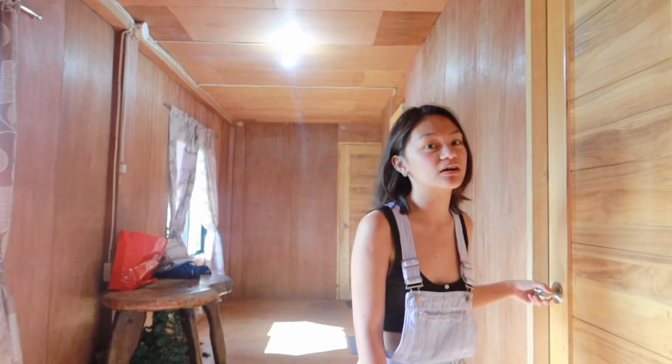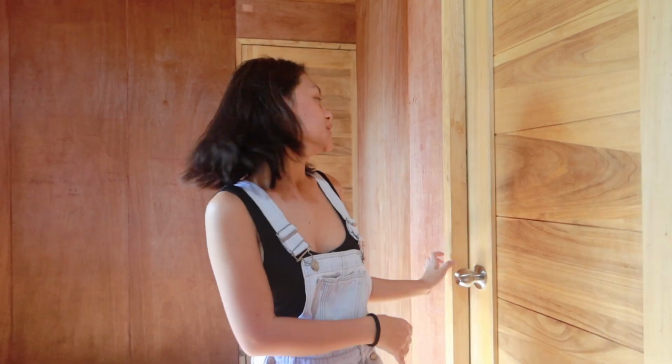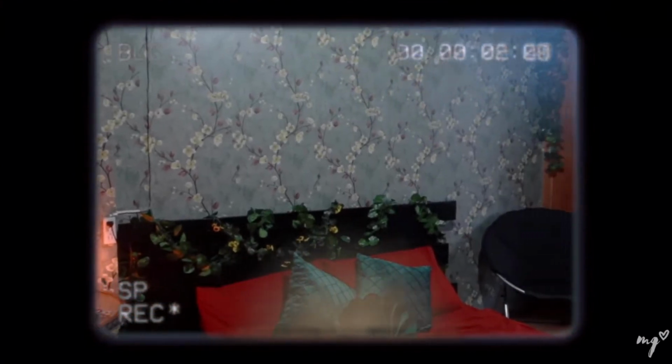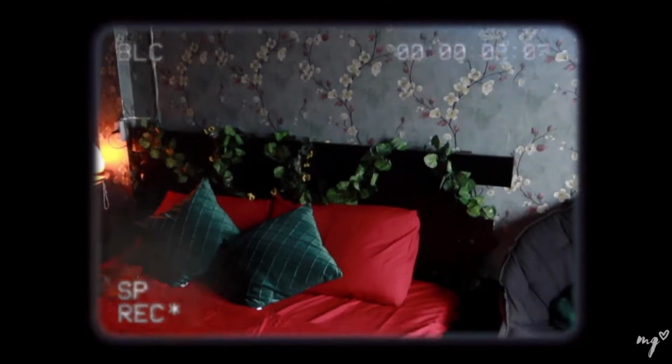Is it open? It's locked. All of the 4 rooms were actually so empty pa because my siblings didn't pay that much attention to decorating their rooms. But when you go to the end, you're gonna enter my garden room, which is actually filled with things. I actually did a room tour na on this one, so I'm not really gonna show you the details of my room, but you guys can check out my room tour on this bedroom.